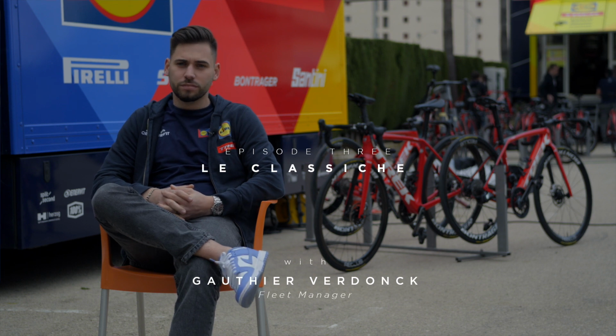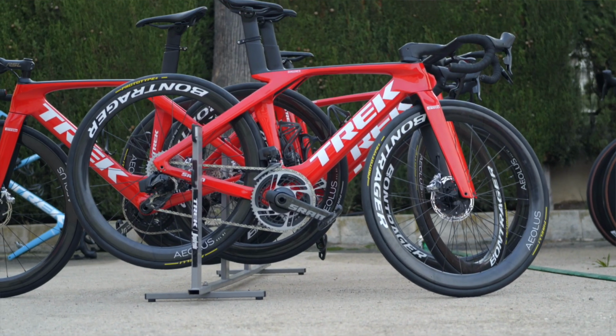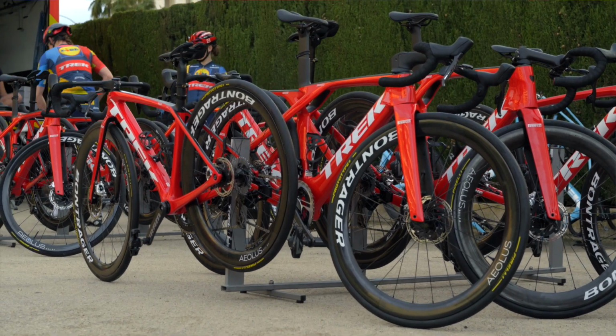My name is Gauthier. I've been a mechanic with the team for 6 years. I've been working with the men's team and the women's team before. Within the team we have around 190 bikes here. So let's say we have at least 200 sets of wheels, clincher wheels, tubeless tires.